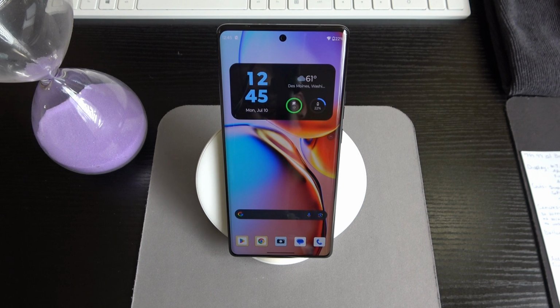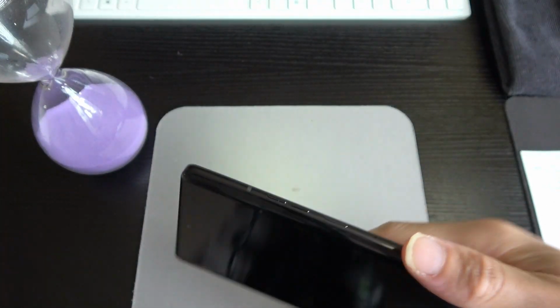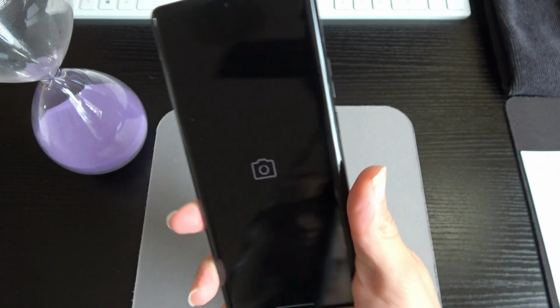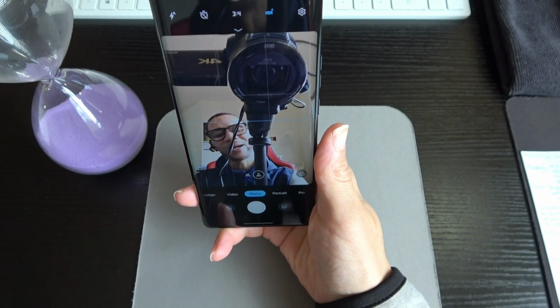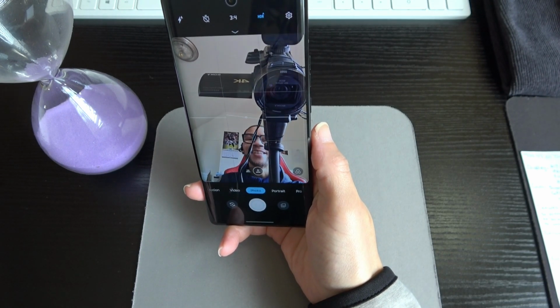But my personal favorites on any Moto device are the gestures. You chop to turn on the flashlight, and then chop to turn it off. Then just a flick of the wrist two times opens up the camera, and you flick it again twice and it switches to the selfie camera. I will never, ever get tired of those features, ladies and gentlemen.